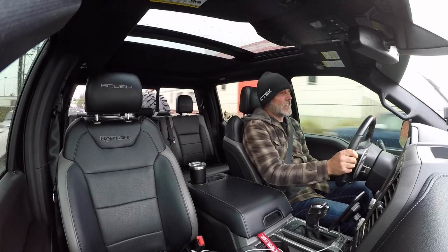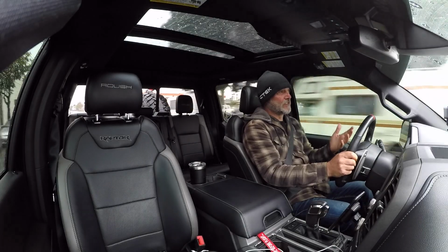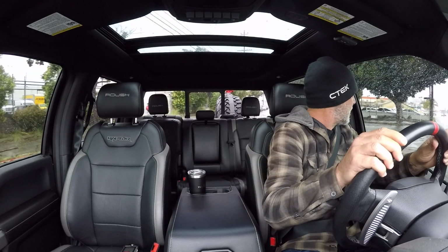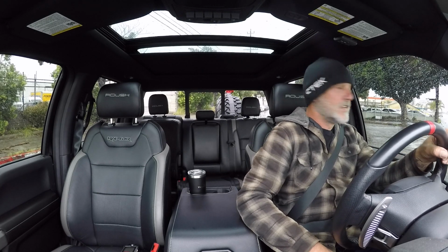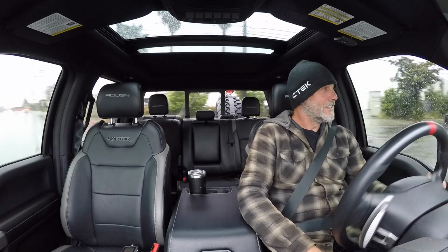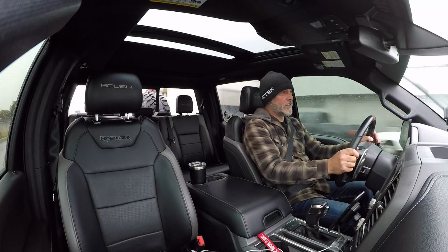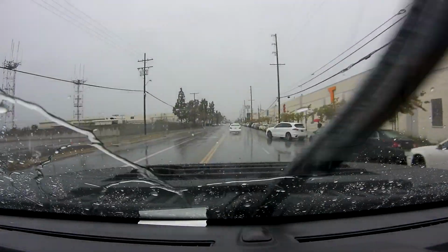Man, that tone, that's the only thing that drives me nuts about this. In my opinion, this is such a perfect truck. But God, that sound is so hard for me to get used to. It sounds like a golf cart on steroids to me. Oh, some water, I can pound some puddles and make people not see. Ah, no, that's not cool.